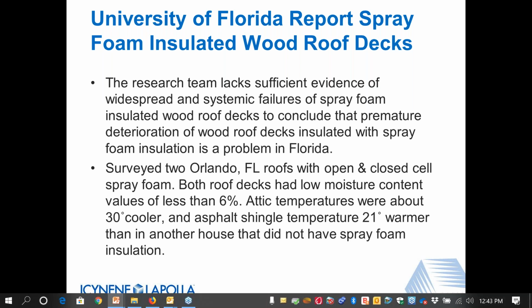When they surveyed the two spray foam unvented attics, they were both in Florida. One had open cell, one had closed cell. Both of those roof decks had moisture content levels of less than 6%, really dry. So that was very good. Attic temperatures, just so you know, were about 30 degrees Fahrenheit cooler than a vented attic situation that they were also monitoring, which was good. Asphalt shingle temperature was 21 degrees warmer, a little bit higher, something to keep an eye on, if you will.